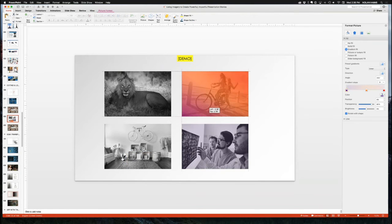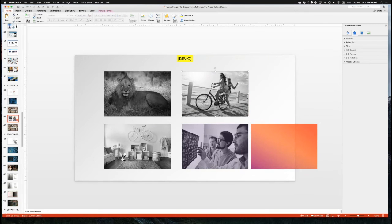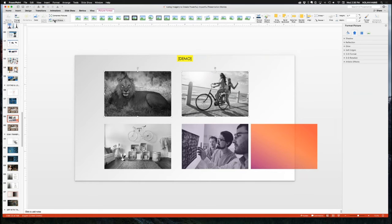You can also apply a gradient to your transparency, which you can't do with the built-in thing. So that's another way if you want to get a really interesting effect there. And again, you can play with the transparency. So those are a couple of ways. Let me show you some more. I'm going to reset these here.